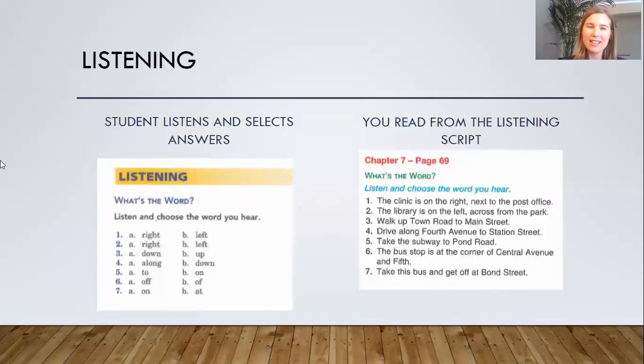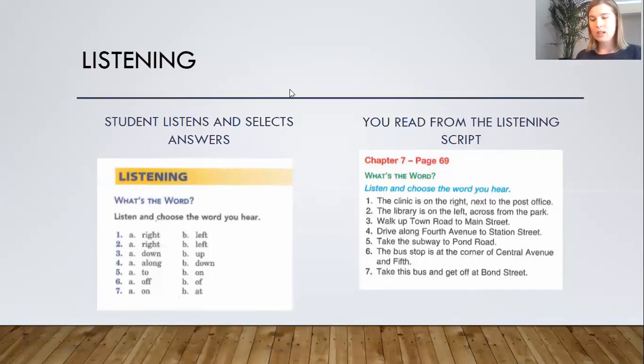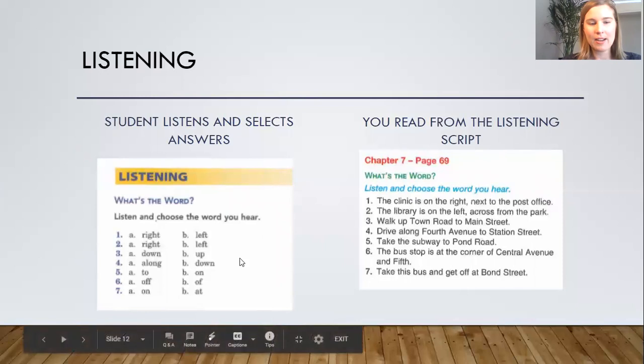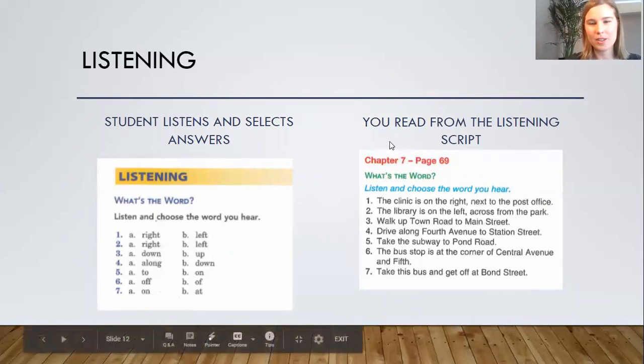So another kind of activity that you might run into are our listening activities. As we know, listening is an important skill for speaking English. These are going to have some answers that your student will select from. And then you have a listening script. Whoops, I gave it away already. So you'll flip into the back of the book, get your listening script, read from that, and then your student will select the correct answer.